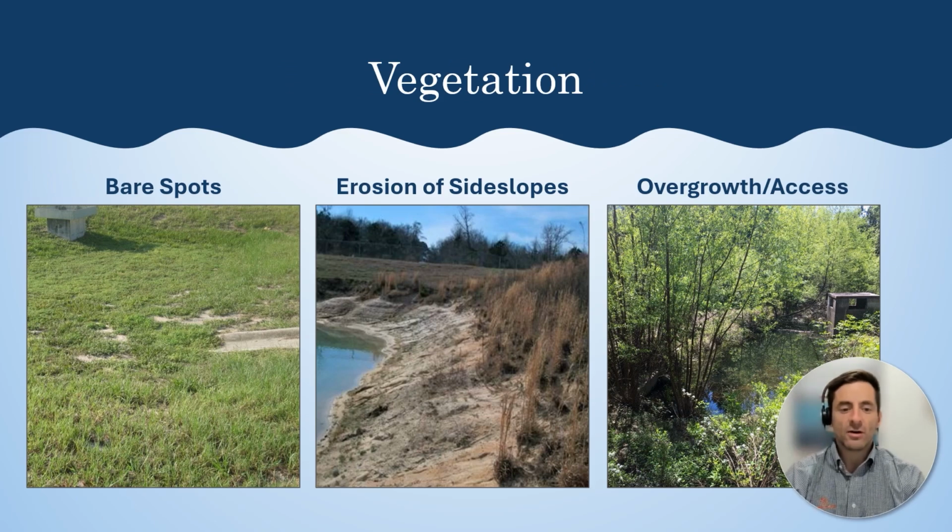The first photo here shows bare spots in the impoundment, where vegetation is not growing. Secondly, we have an example of erosion on the side slopes. And lastly, you can see overgrowth, which inhibits access and can cause other issues with the impoundment.